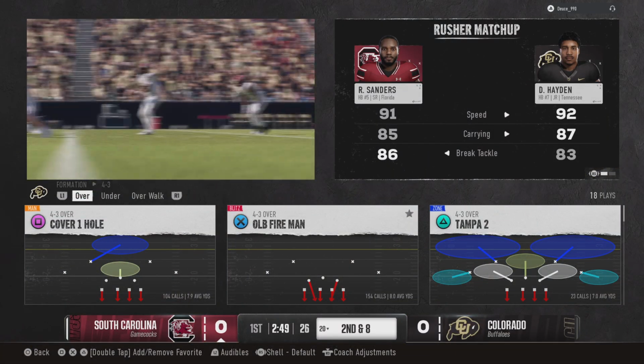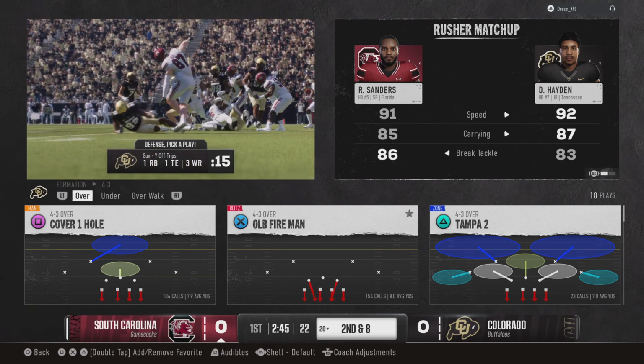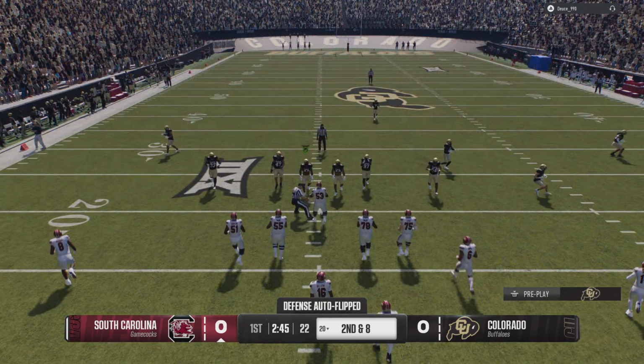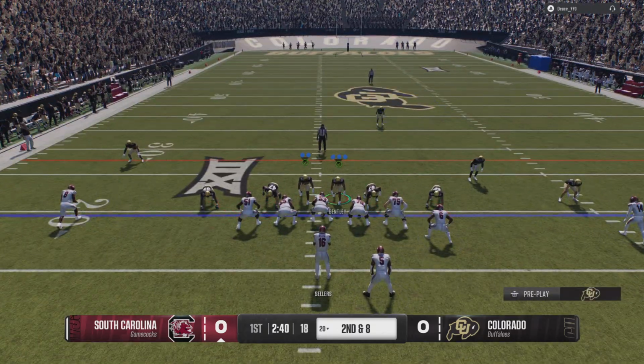Now that's what you're trying to do as a defense. Limit those damages when they run the football. Get them on the ground, short gains to set your defense for positive situations down the road. Picked up 2 yards on that last one. They need 8 on second down.